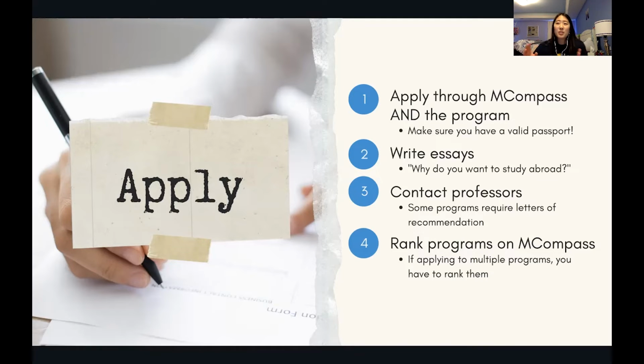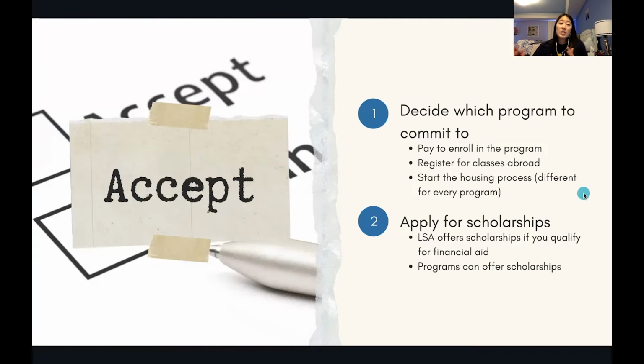And then once you apply for all of your programs, you can rank them on MCompass. Some courses are competitive, like the language courses do tend to be more competitive. The ones in Spain do tend to be more competitive as well, just because everyone wants to go to Spain. Basically, you apply, you rank them, and wait to hear back. And then once you hear back from your program, you decide which one you want to commit to, and you enroll in the program.